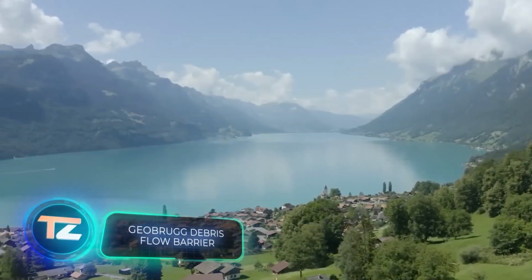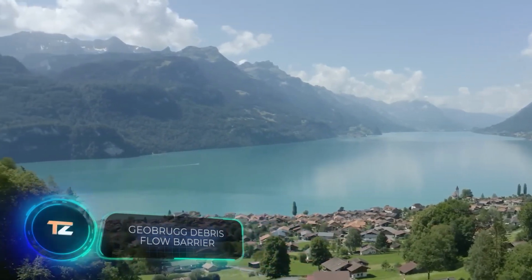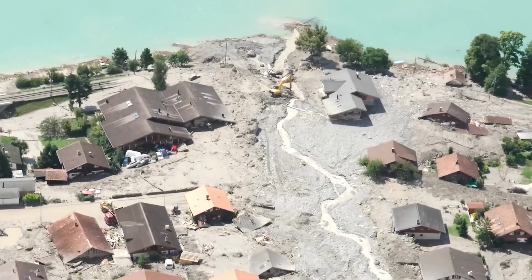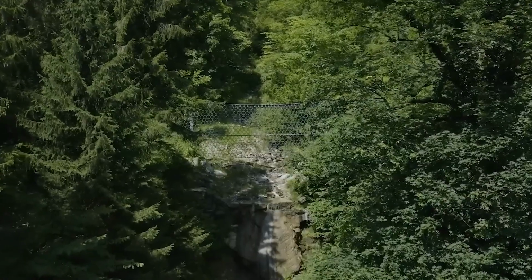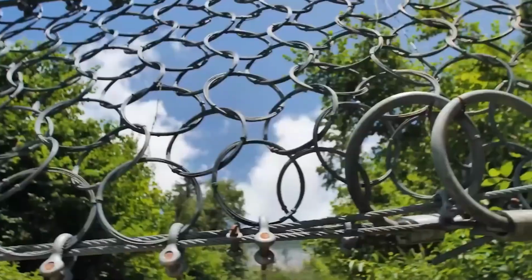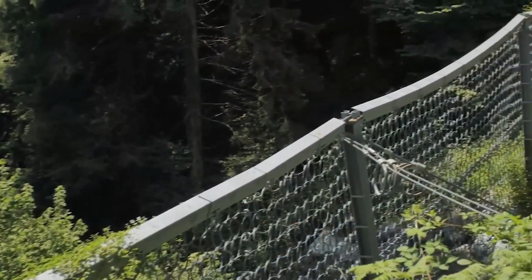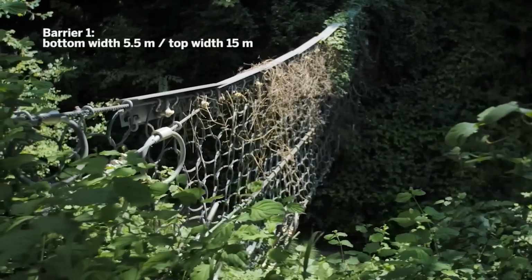In 2005, heavy rainfall caused a massive flow of rock and mud into Switzerland's Trachtbach River. This damaged several buildings, roads, and even a railroad. To prevent something similar from happening, specialists set up a combined protection system, featuring geobrug mesh barriers. Just three pieces can contain up to 12,000 cubic meters of rock. The total length of the protection line covers 52 meters, and that's just one of geobrug's projects.